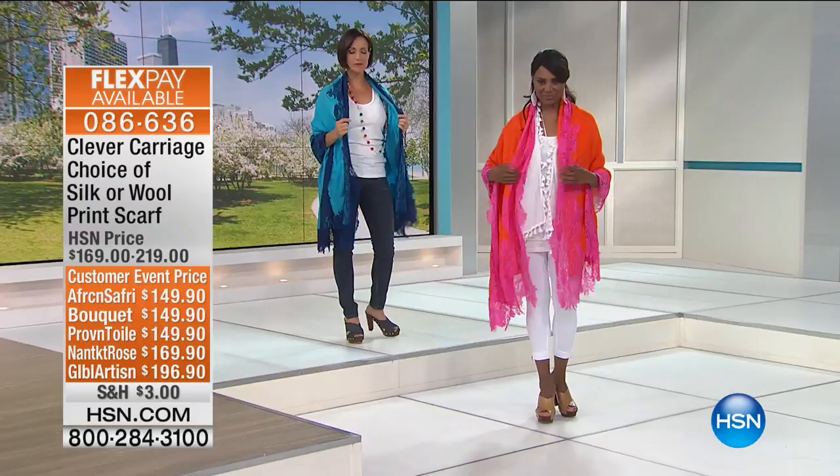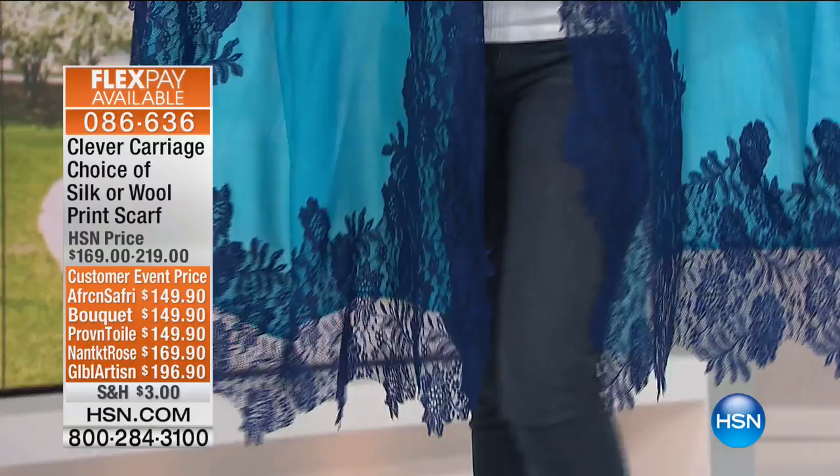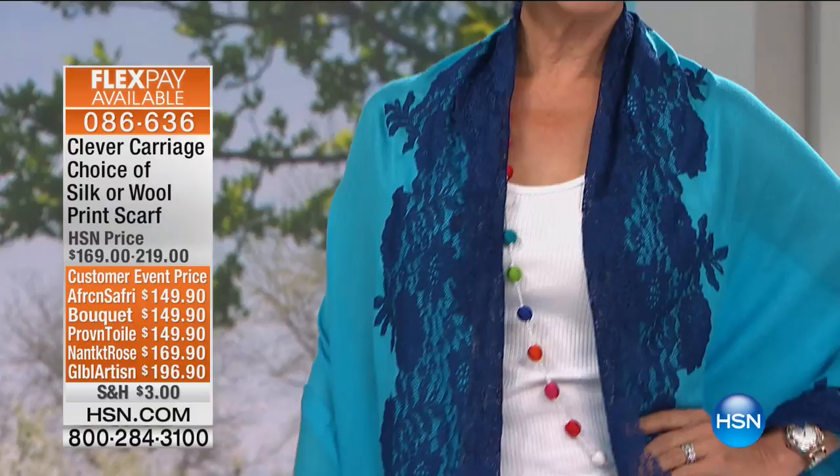Not only will you want to live in these, they are head turners for sure. They make an outfit. I live in my scarf, and literally it's like my security scenario. If you're going out and you don't know what you should put on, and you're feeling fat, and you're having one of those moments where nothing seems to fit you from last year, that kind of scenario, well, you feel so polished.